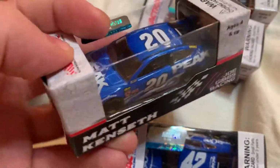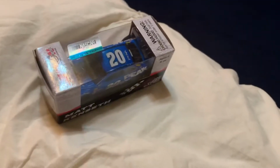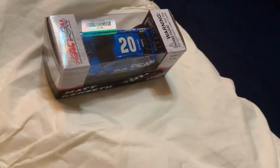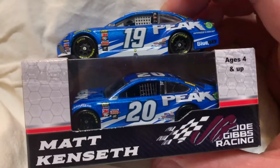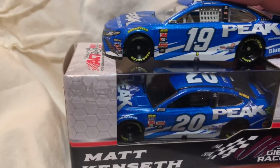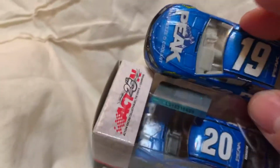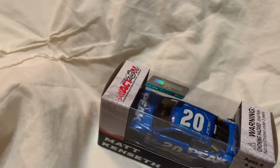First, we've got Matt Kenseth's Peak car from 2017 that I think he drove at Fontana and other various races, which is practically the same thing as Daniel Suarez's Peak car. Hold on, let me find it. Oh, look at that. They're twinning. I'll take them out sometime later to compare them. Pretty cool. I love that.